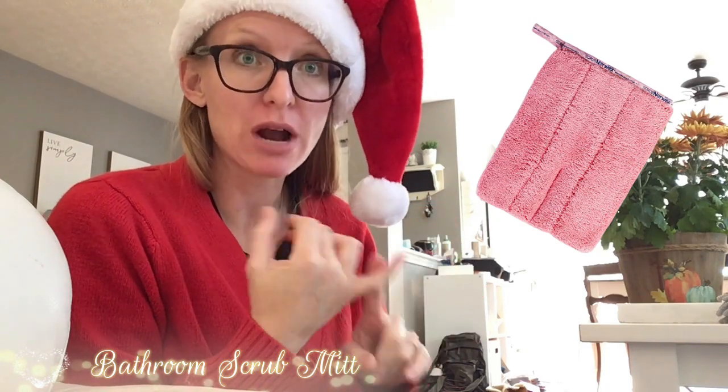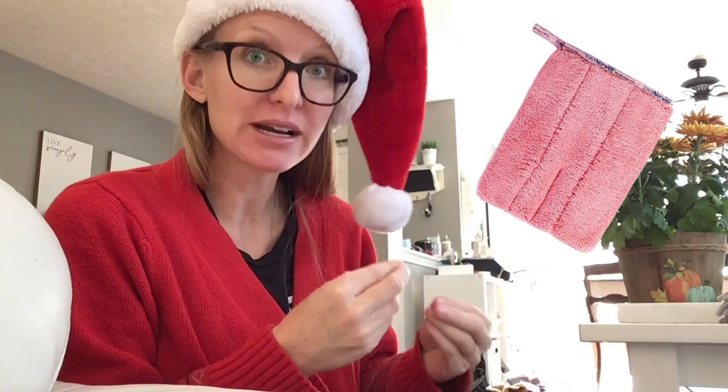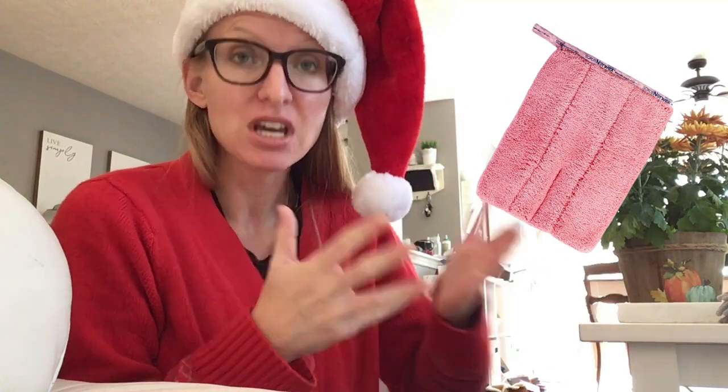The bathroom scrub mitt, right here. You're gonna put it on your hand and it makes wiping down your shower or bathtub very easy. It has a scrubby side and a thick microfiber side. So when you're using it, use the scrubby side with your paste or use it after you've used one of our cleaners. Scrub, scrub, scrub, and then use water only on the microfiber side to wipe clean.